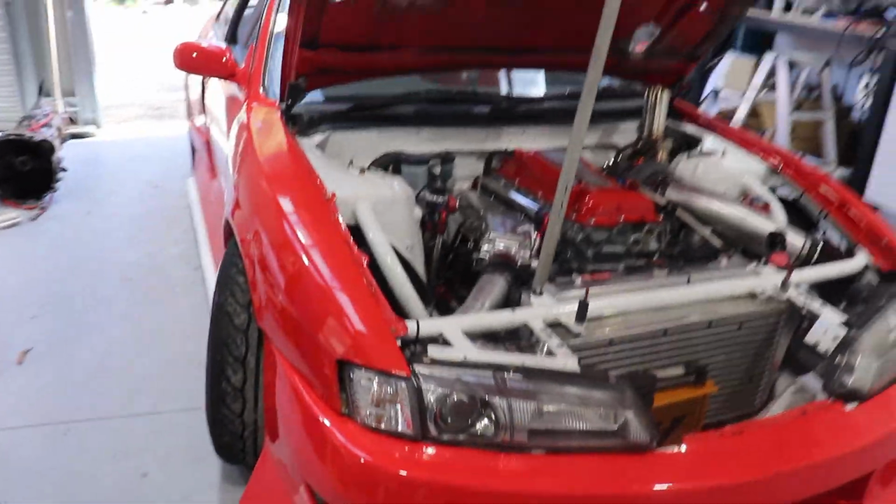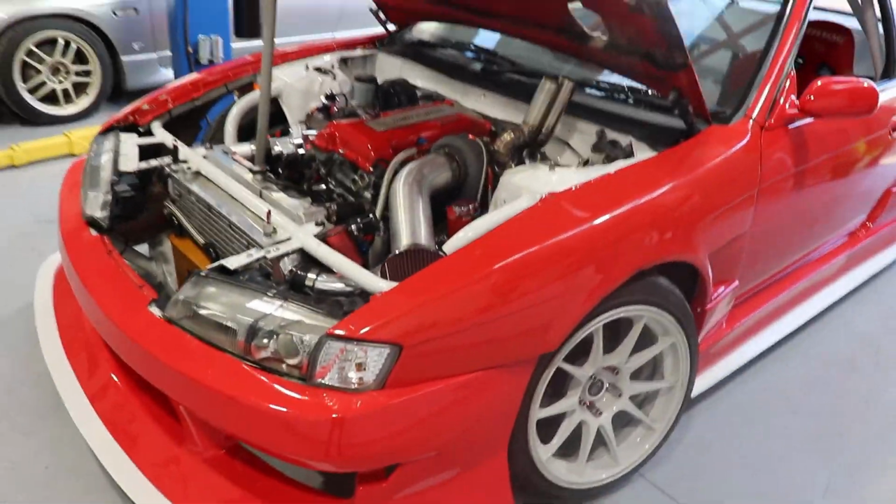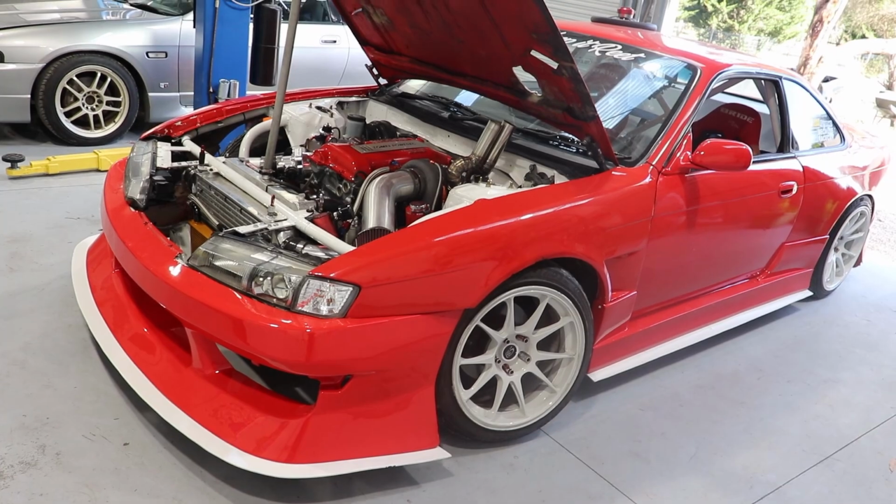Looking good with the front bar on. Chucked the front bar on so I could make my Keep It Reap Battle Royale Amateur Series entry. Looking absolutely gangster.